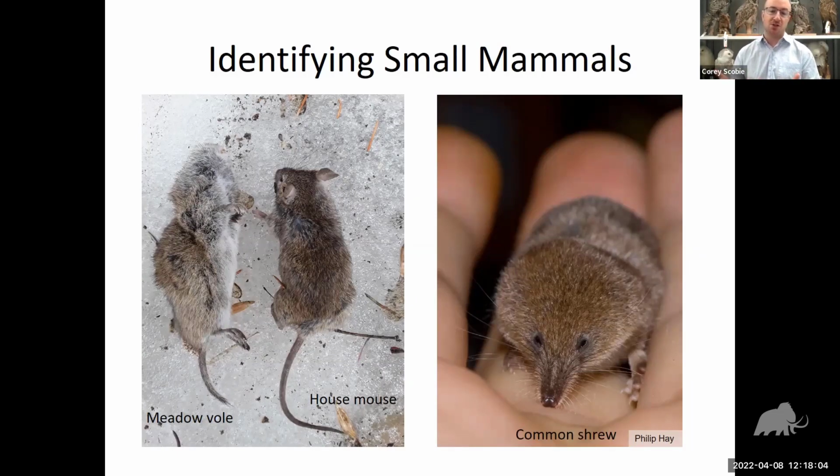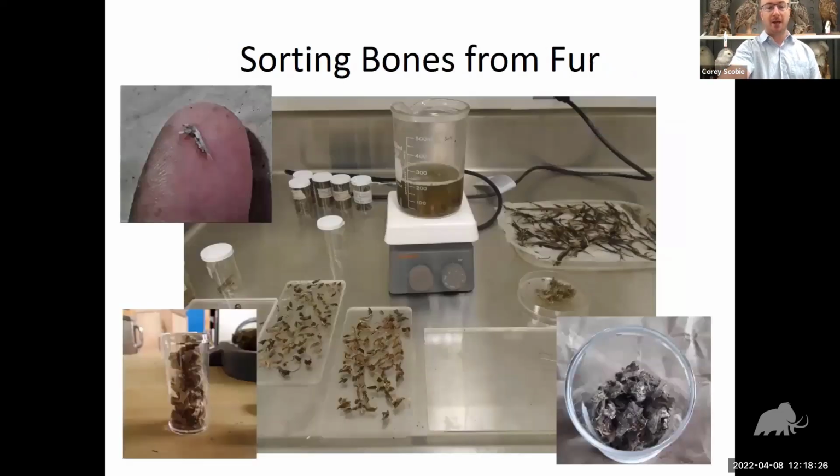And then shrews, which is a group of small mammals that most people aren't aware of. Very, very small, really neat little guys. They eat insects exclusively. And actually, one of the smallest mammals in Alberta is a shrew. It's our pygmy shrew. So usually quite easy to differentiate these groups of species by outward appearance. But sometimes we need to identify the species based on their skeletal material.